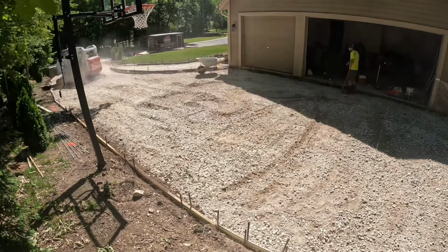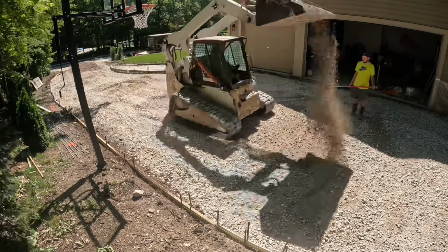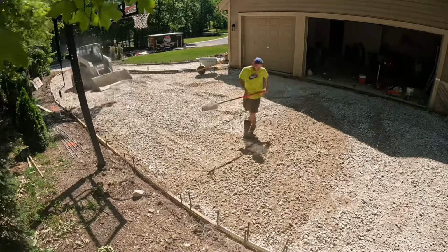All right, guys, so you guys seen this. We are grading half of the driveway. We already set up the sidewalk. You see me in the skid loader. I thought it was ready to grade. We're putting gravel, 5 inches thick.